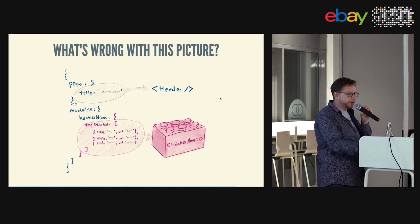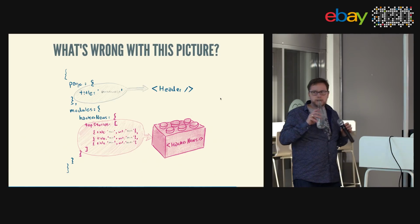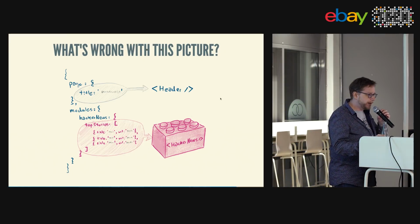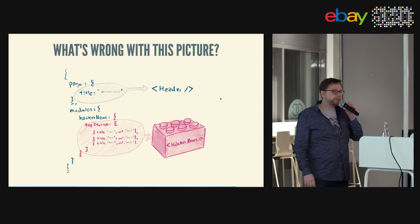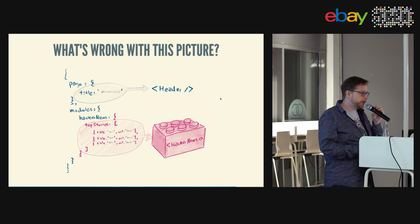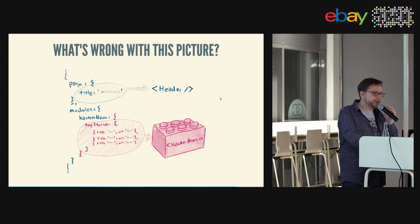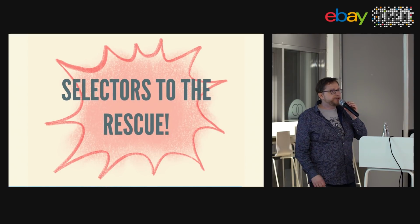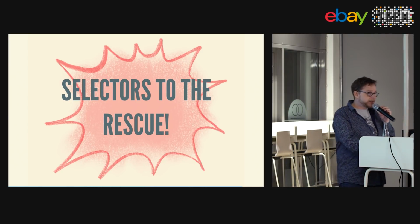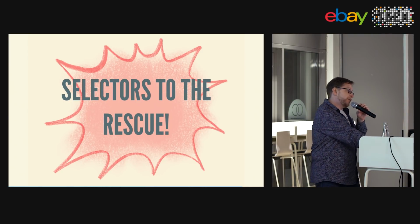So the last thing I'm going to share with you today. A colleague of mine, Daniel Schäfer, really smart guy. It was not my idea, it was his. I'm just presenting it and getting all the laurels for it. He came up with this idea of using selectors. Selectors is not a concept that he or we invented, but the way we use selectors is, I think, new and interesting.